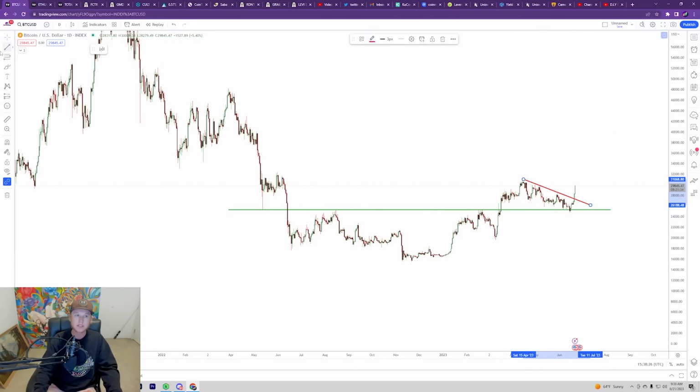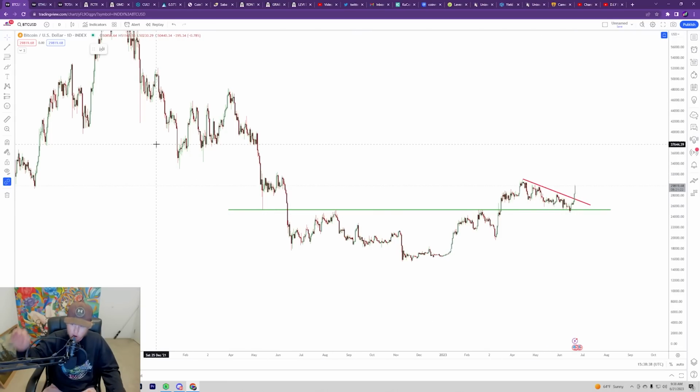We broke out of all descending resistance. This itself kind of looks like some type of wedge. Regardless, I'm not drawing a chart pattern, I'm just sharing with you guys: we broke out of descending resistance, we flipped 25K as support, and we now have our first true higher high of the new bull cycle.